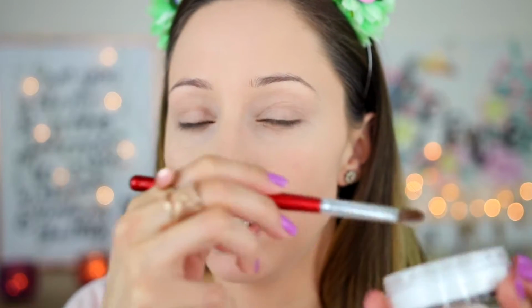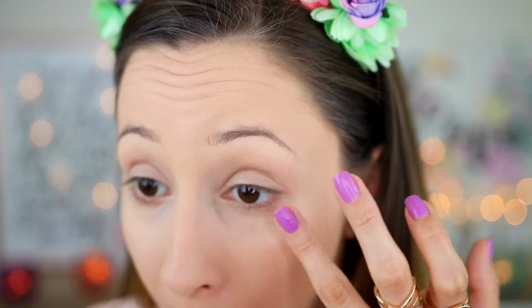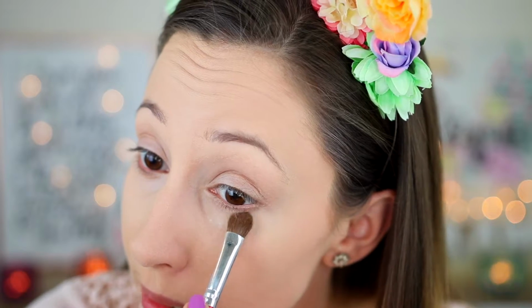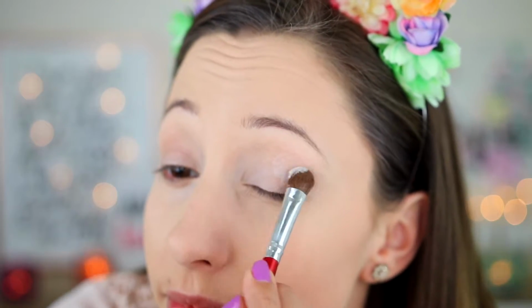I will take a Morphe brush and a little bit of the Catrice powder. I will blend very lightly my concealer because it sets very quickly. I am also testing the concealer today and it is so dry. Let's apply a little bit of the powder. I will blend very gently the concealer on my eyelid.